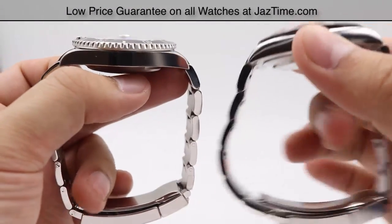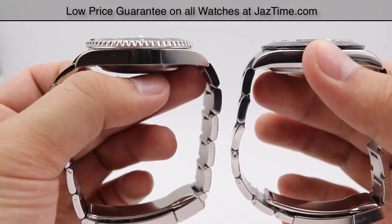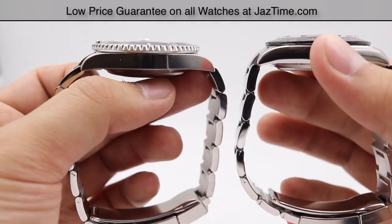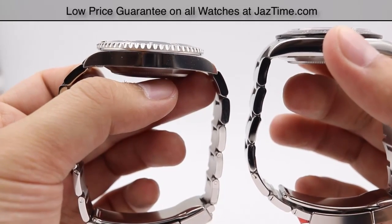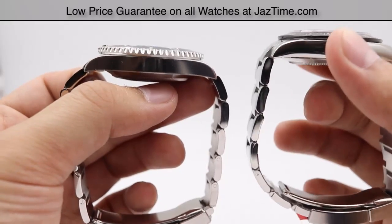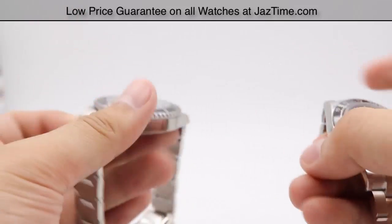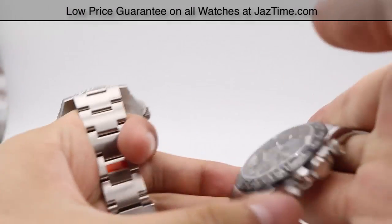Okay, so for side profile, it's pretty similar in profile. I would assume that the Daytona is a little bit larger, mainly because it has more complications in the watch. It is a chronograph watch, but they seem very similar. We have high polish on the sides.